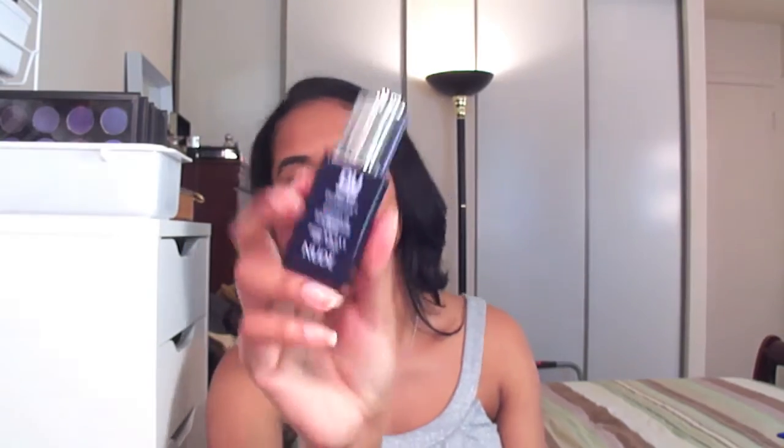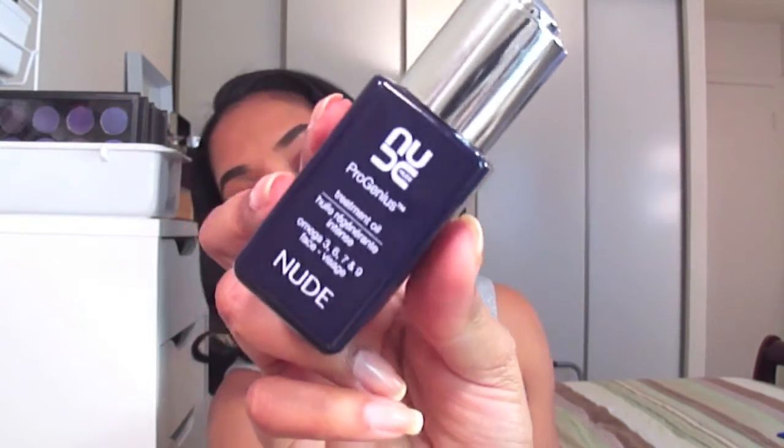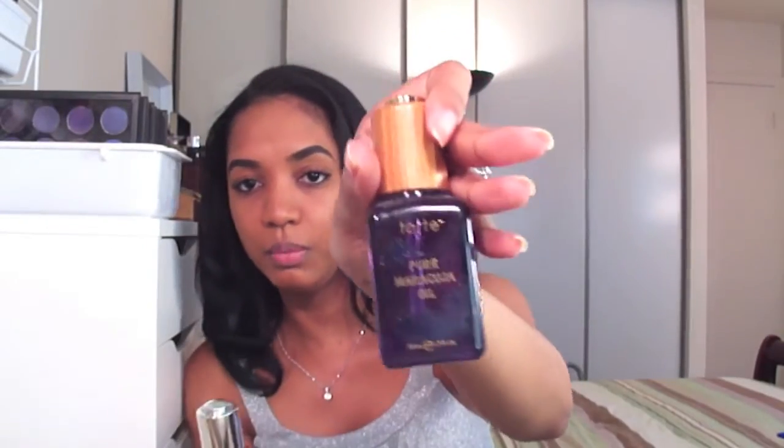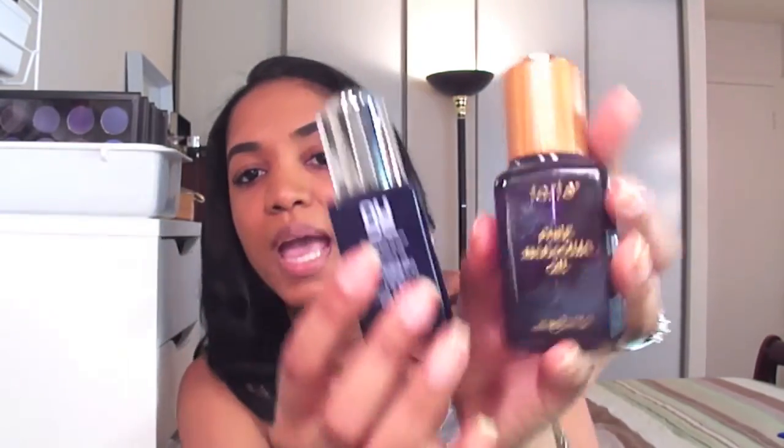And about 3 times a week, I will also use this Nude Pro Genius Treatment Oil. Now, I also have the Pure Maracuja Oil from Tarte, and I think these are interchangeable. But the nude one, the Pro Genius, I find is actually very lightweight, where it absorbs into my skin really quickly and doesn't leave that oily residue. The Maracuja one from Tarte kind of leaves a residue sometimes.